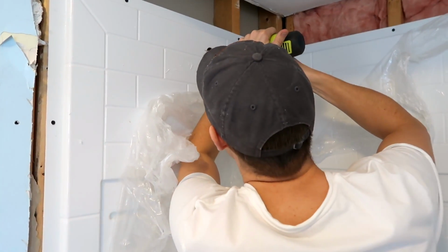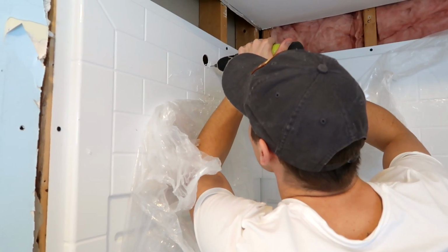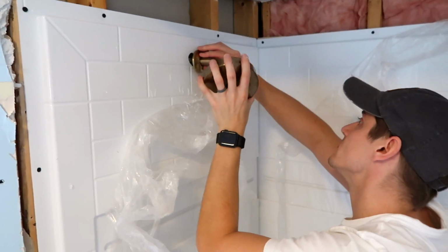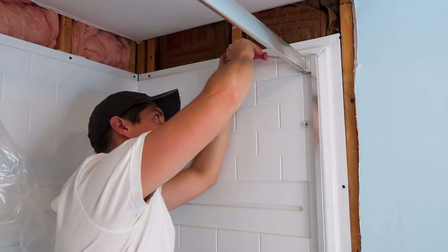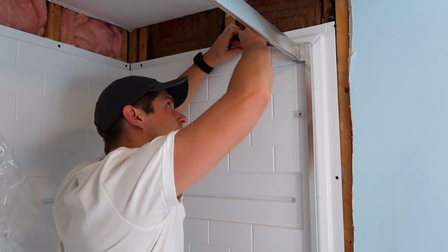Once the upstyle was in, we installed our faucets, and there is a ton of great information on the Home Depot blog about the upstyle system. Where the faucets go is totally based on your plumbing and also personal preference, and so some people have their shower head above the upstyle system. As you guys can see, we did it in the upstyle system, so totally up to you.